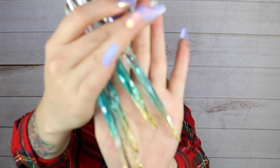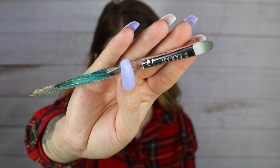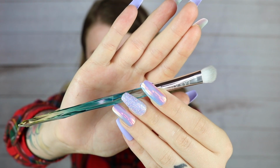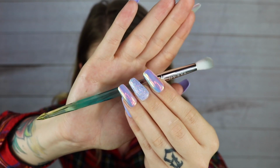Wow, look at the handles on these guys. Look like crystals. This is the 10F, the concealer brush, and they have a tip of using this one to prime the lid. Second brush is the 65EM, the mini shading. The third brush is the 35EM, the mini tapered.